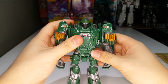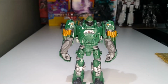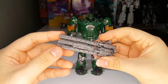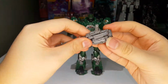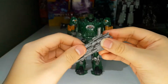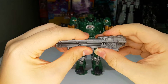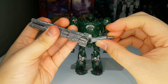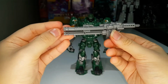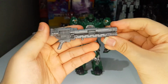So, yeah. Now, what you can do with the weapons is that you can store them on his robot mode. Yes, you can store all the weapons in his robot mode as well as vehicle mode. So this Gatling gun here, it transforms. So how does it transform? This will bring down, this will slide up like that, and this will flip around like so. And there you have his Gatling gun, which looks pretty dang awesome.